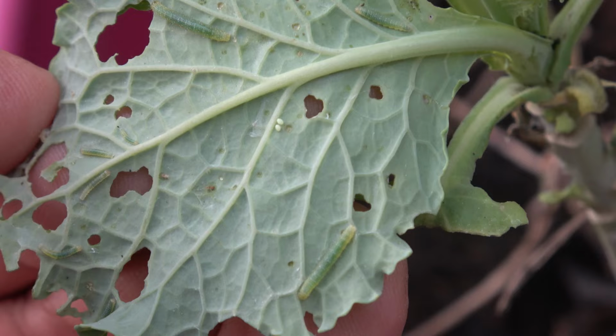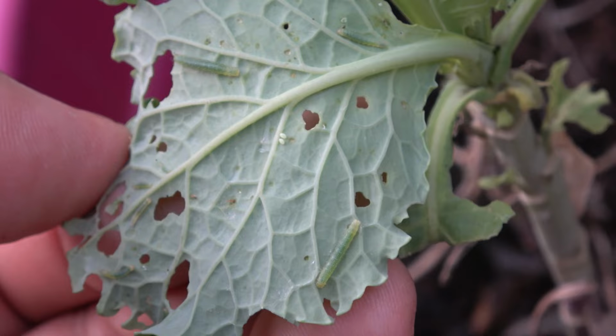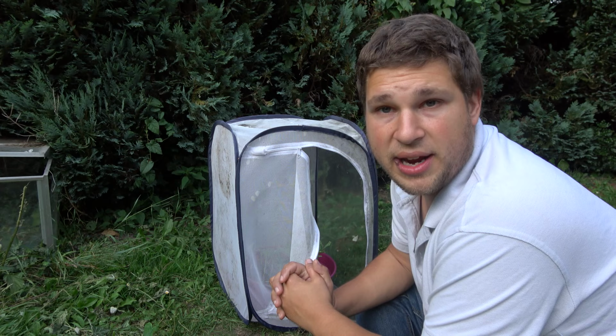Anyways, the main thing I wanted to show off is that we have caterpillars. And with that, the life cycle is completed, in my opinion. I don't see any reason to keep them around at this point. As for the remaining butterflies, people, I'm gonna set them free.